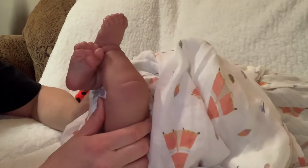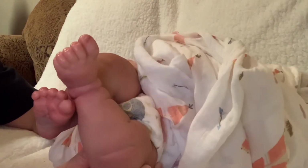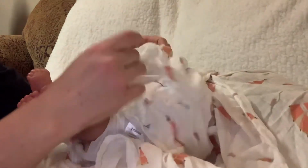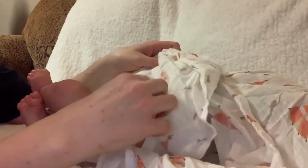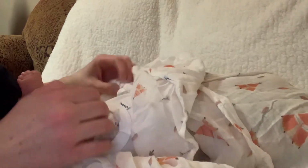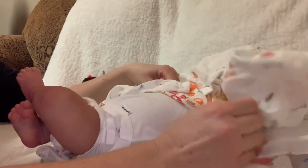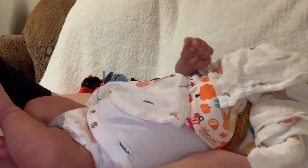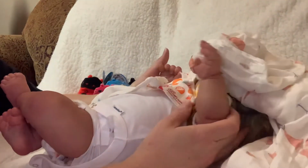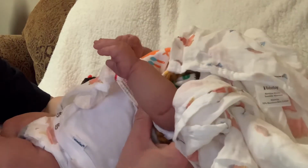Okay, so here's his little legs. Super cute. Oh, his little onesie isn't done up. Maybe it doesn't fit. I don't know. And here's a little arm. And his other little arm is up here by his face. Look at these little hands. Little chubby fingers.